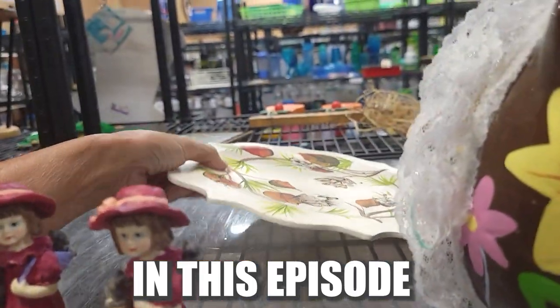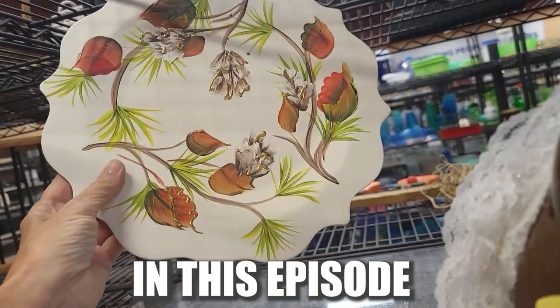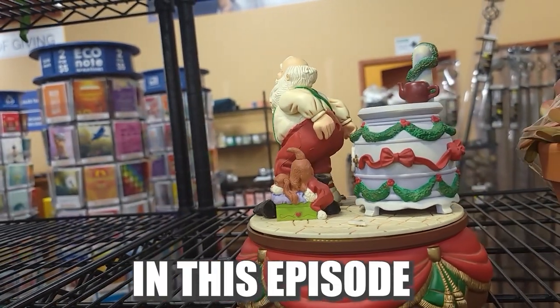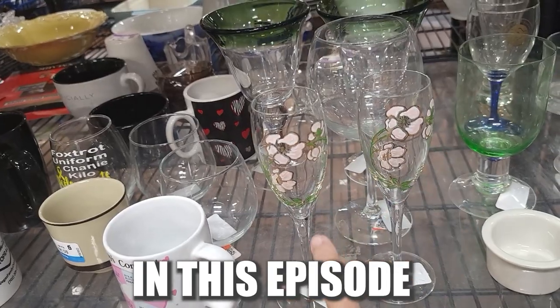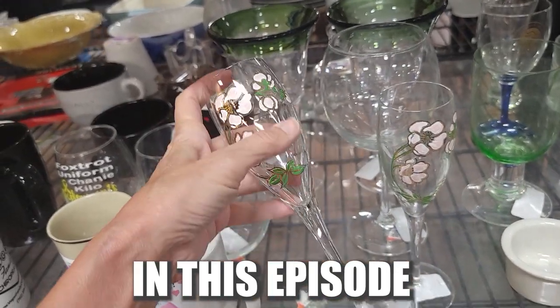What's this back here? Little painted plate. Is Santa warming his bum? He is warming his bum against the little potbelly stove. Okay, Santa. All right. I bet those went with a set. I get the feeling those went with like a set with champagne.